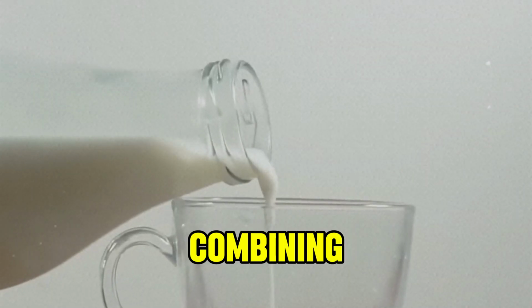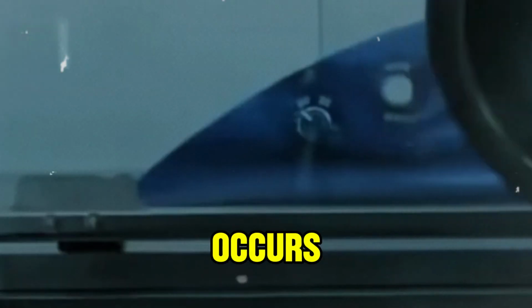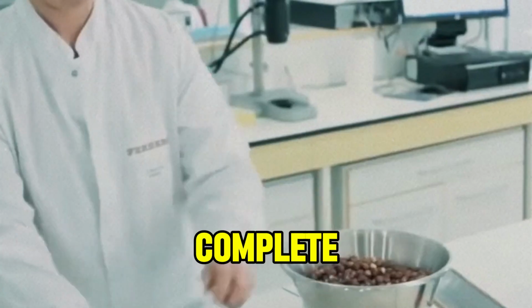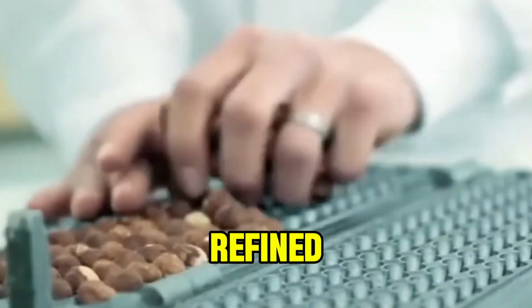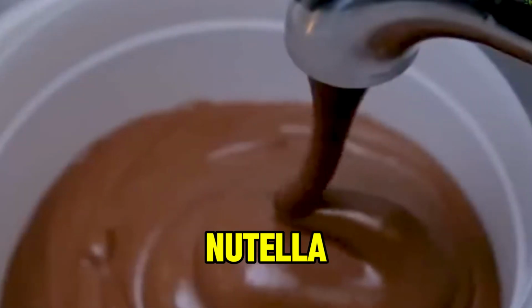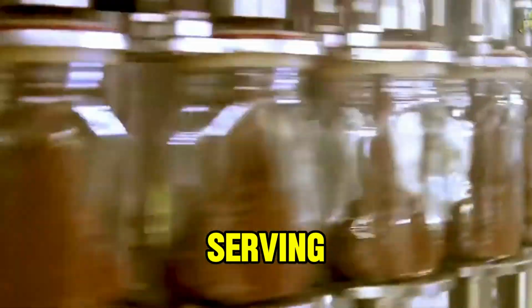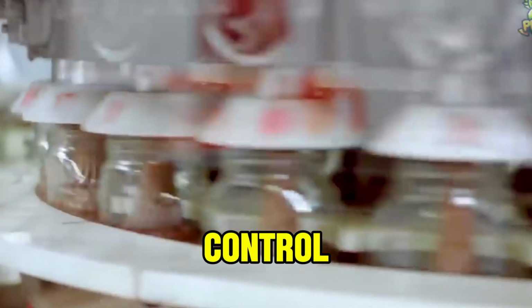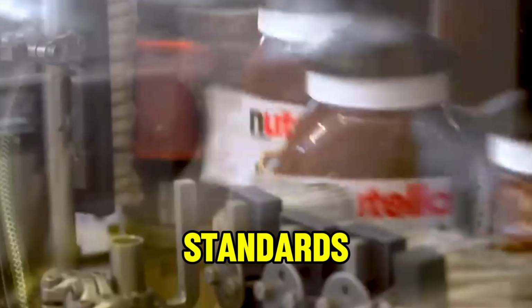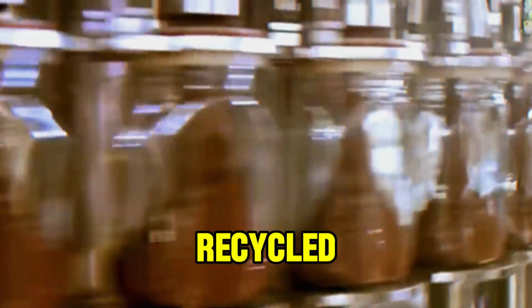These ingredients are combined in a large tank, where the homogeneous combination of flavors and textures occurs. Once the initial mixture is complete, the resulting paste is refined. This refiner is instrumental in the development of the exquisite consistency of Nutella, guaranteeing a sensory experience that is unparalleled with each serving. The final mixture undergoes a quality control process to ensure that it meets the high standards expected of Nutella. Once Nutella is prepared, glass jars are manufactured for bottling using recycled glass.